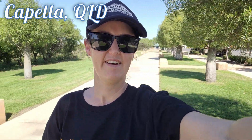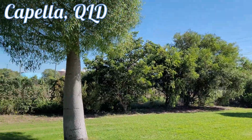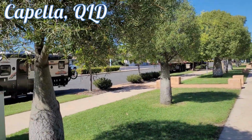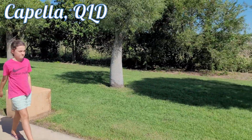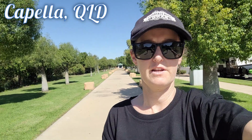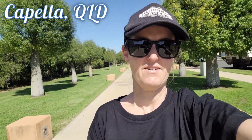But check out all the bottle trees behind me lined up along this footpath. Looks pretty nice. Hang on, I'll spin it around. Alright, and there's also meant to be a tribute to the light horse. So we'll just have a look at that and then we'll get back on the road.